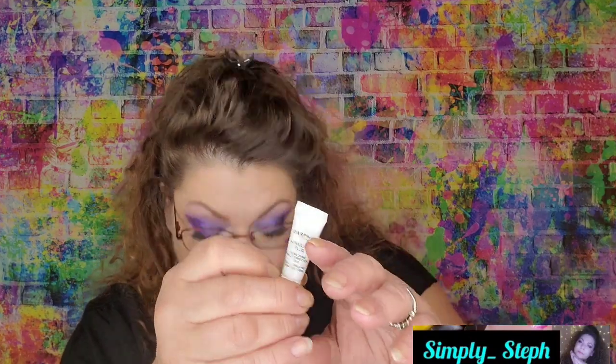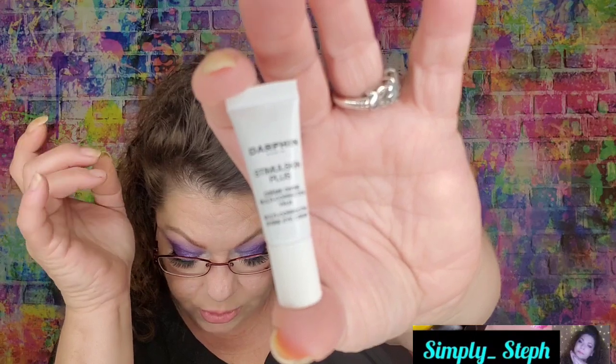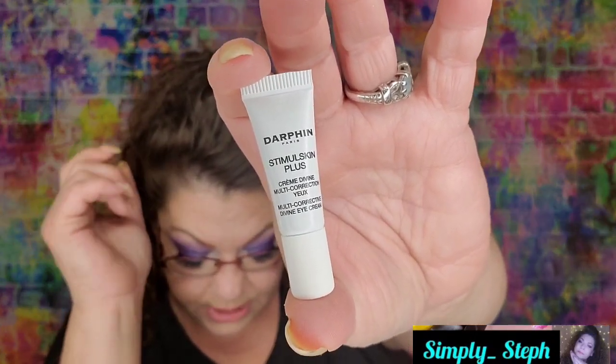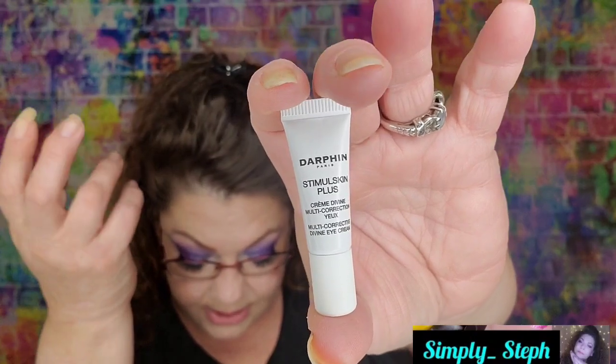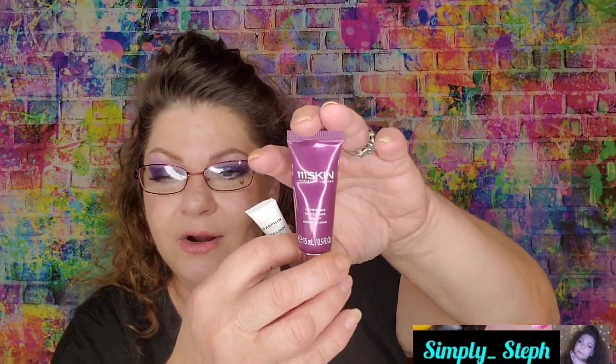Okay, what is this? Multi-corrective divine eye cream. So it's an eye cream? Yeah. Okay, so rich, creamy, and super hydrating. This formula is everything we look for in an eye cream and more. It's made with potent botanicals and collagen-boosting sea emerald to help firm, smooth, brighten dark circles, and reduce puffiness. And then the full size, which would be 15 mils. I think that's like half an ounce? Yeah, this would be like a half ounce size right here. That would be a full size though.